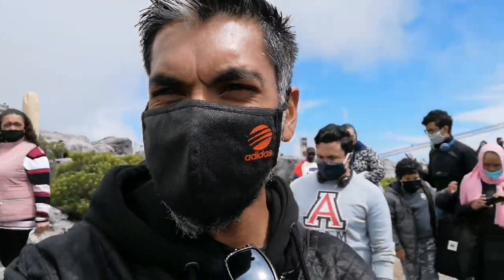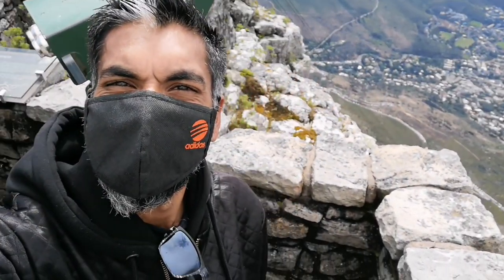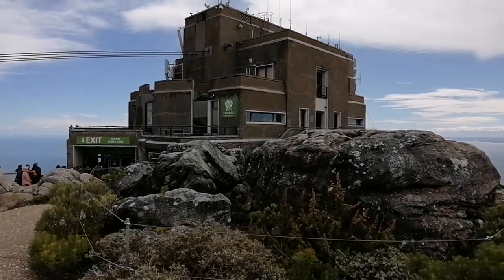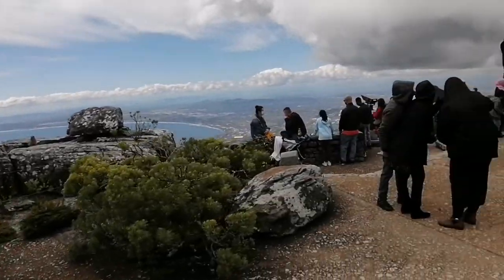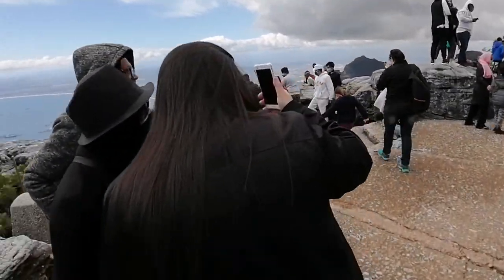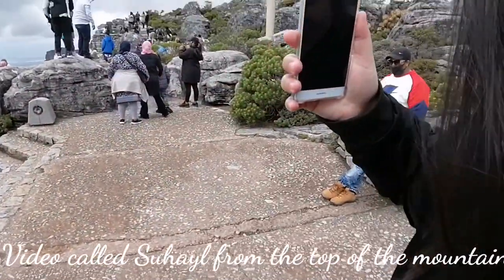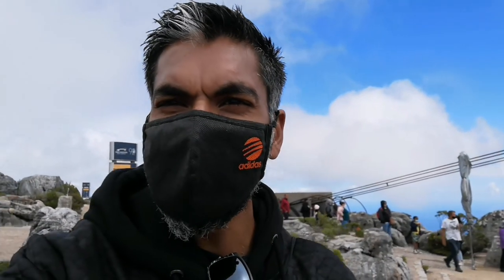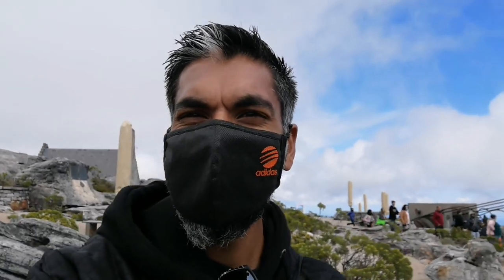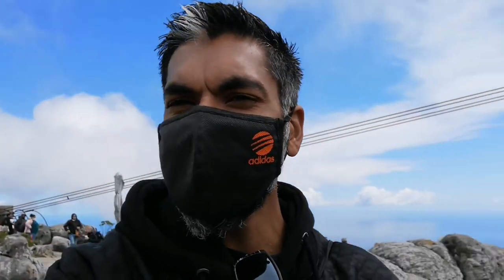We're on the top of the mountain right now, and the views are magnificent. Well, now we're gonna just explore the top of the mountain and see what Table Mountain has to offer. All the different pathways, all the different viewing points.